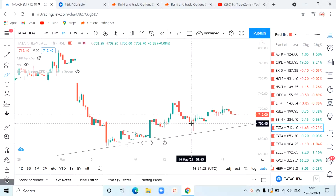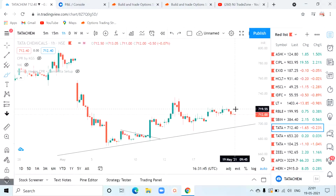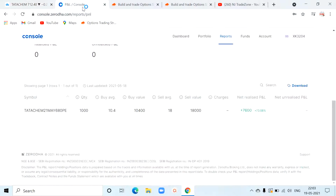I will show how much my profit was, and then I will explain the advantage of entering options versus futures. The stock is still consolidating and has given a little bit of upside move, and if I had held this trade I would have made a little bit more profit, but it's not a problem. I exited exactly on 14th May because I saw other opportunities in other trades. In this particular trade I made a profit of around 7,600 rupees.